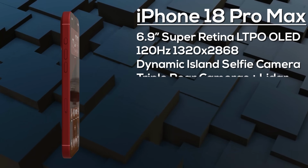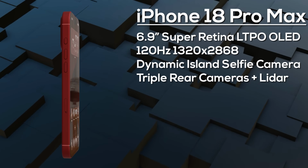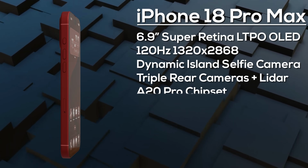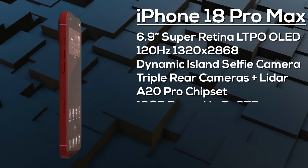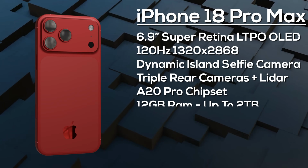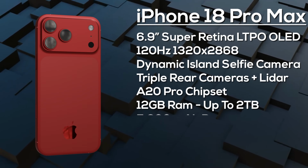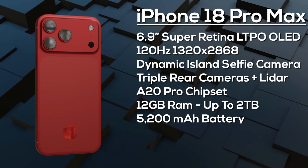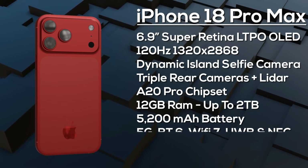And then over on the rear, it's also going to mirror the Pros, so that's a 48-megapixel main, a 48-megapixel ultra-wide, and a 64-megapixel telephoto, of course with larger apertures and improved sensor readouts for even better zoom and night shots. Now it's running the same A20 Pro chip with 12GB of RAM, but this time we get up to 2TB of storage, and it also packs a much larger battery of 5,200 mAh for the eSIM only model, with improvements to wired and wireless charging.